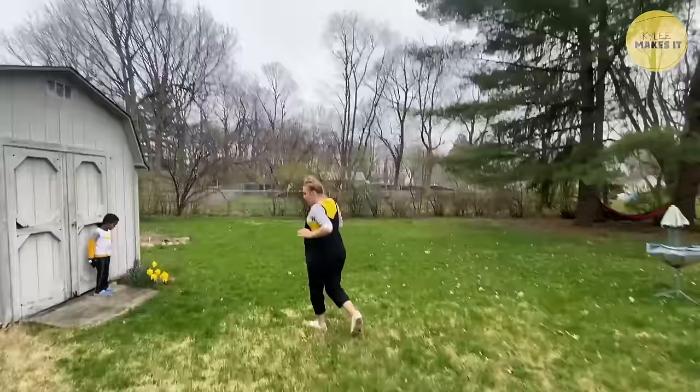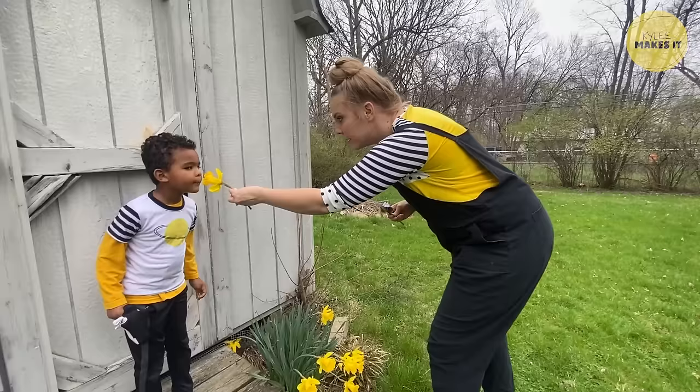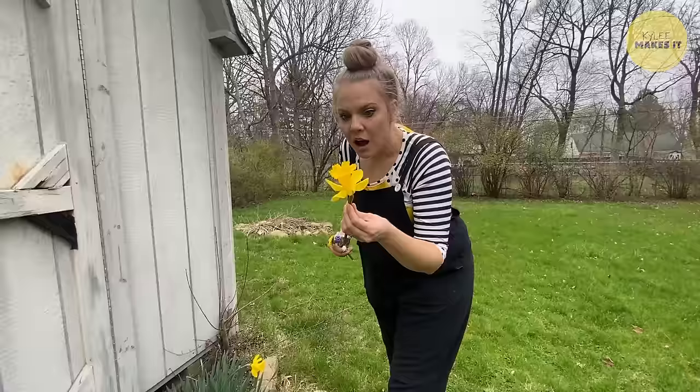These are daffodils. Do you like the smell? Do you? This flower is amazing. Look at all the different parts.